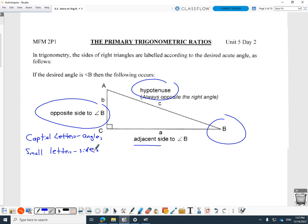By the way, you have to put those labels on there, right? You have to write hypotenuse on your diagram. You have to write adjacent, and try and spell adjacent, A-D-J-A-C-E-N-T, and then opposite.